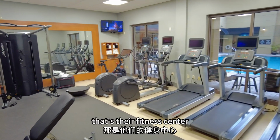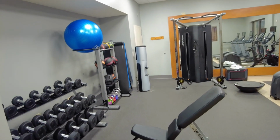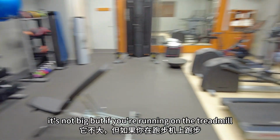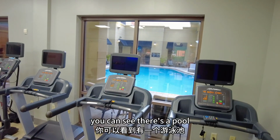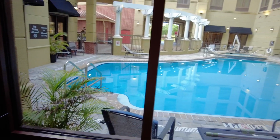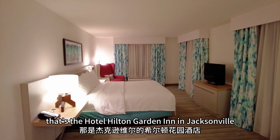That's their fitness center. It's not big, but if you're running on the treadmill, you can see there's a pool. That's the hotel, Hilton Garden Inn in Jacksonville.